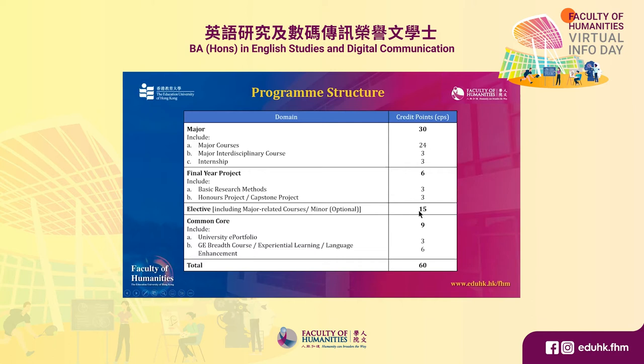Together with your major study, you also need to have some common core subjects, which are under the university e-portfolio and also the GE courses. So this is the 60 credits that you need to have in the whole program.